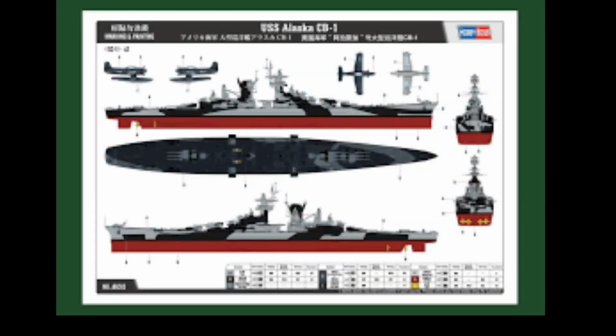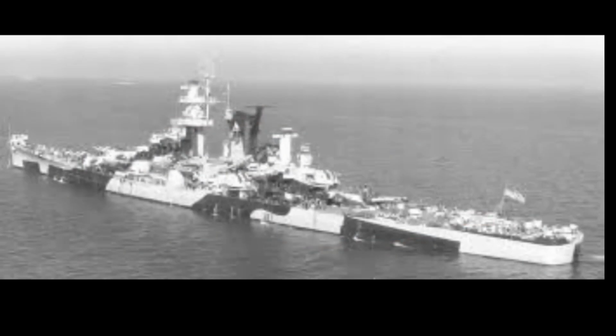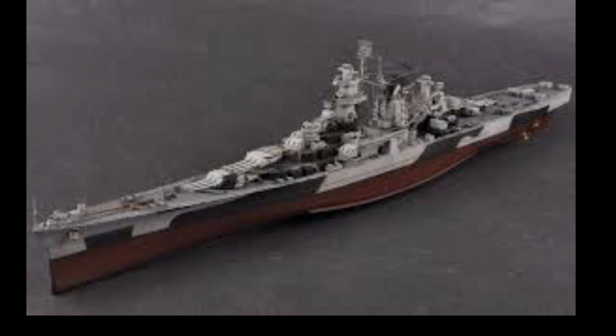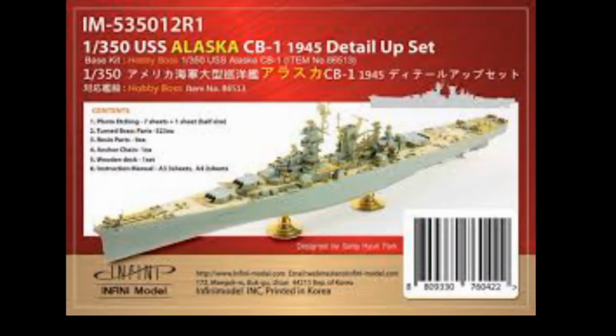Alaska was the third vessel of the U.S. Navy to be named after what was then a territory of Alaska. She was laid down on 17th of December 1941, 10 days after the outbreak of war. Was launched in August 1943 by the New York Shipbuilding Corporation in Camden, New Jersey, and was commissioned in June 1944. She was armed with a main battery of 9 12-inch 300mm guns in triple turrets and had a top speed of 33 knots. And that's 38 miles an hour, by the way.